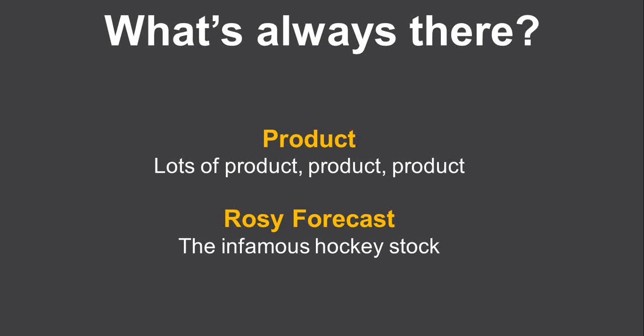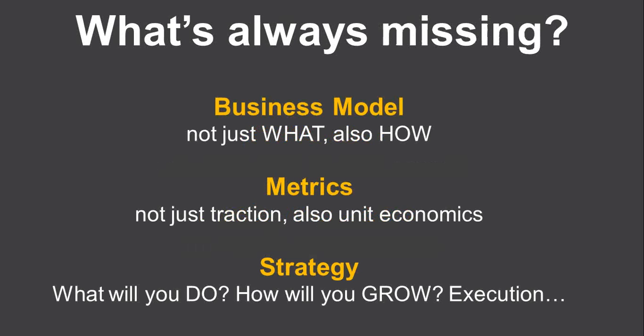Every pitch deck I see has this infamous hockey stick curve, this very rosy forecast. But there are a couple of things that tend to be missing, and I'll talk later about how you might embed those in the template for your pitch. What tends to be missing is the business model. So it's not just about what you build, but how you are going to build it and how you are going to make it successful. Related to that is metrics.